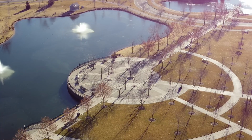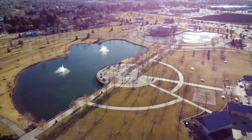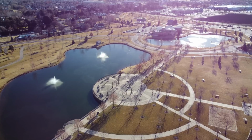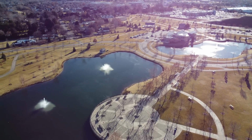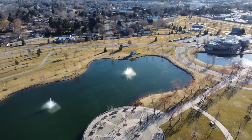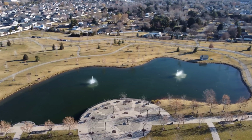Let me zoom back out, and maybe I can get to the other side of it and get you another look. And I don't see anybody on these trails, so I think we're good here. We'll rotate around. And there at the bottom of the screen you can see the statue of Julius Kleiner.